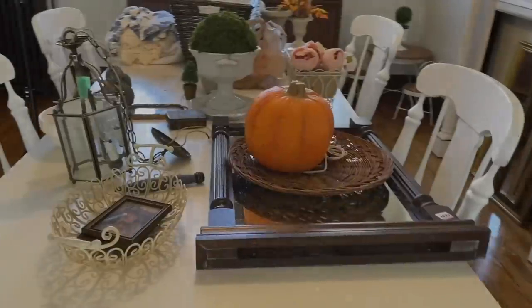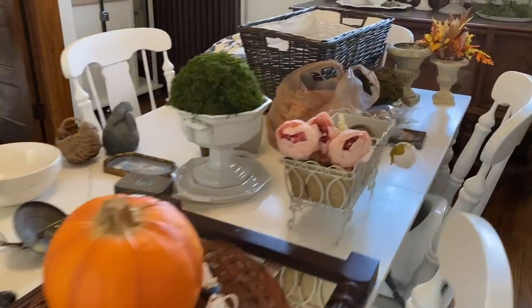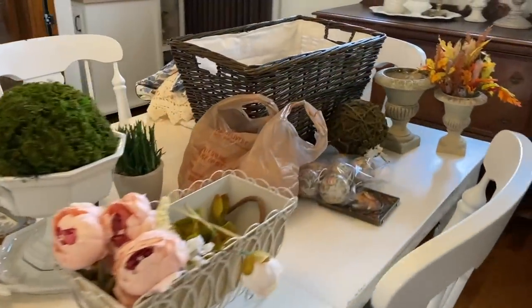Some thrifting and some maybe antique shopping today, not sure, but definitely do some thrifting today. So are you guys ready to go with us? This is my mom, by the way. She's usually my partner in crime when it comes to thrifting. Well, as you can see here, we had a very successful day thrifting. I'll go ahead and link that video for you so you can go back and watch it.